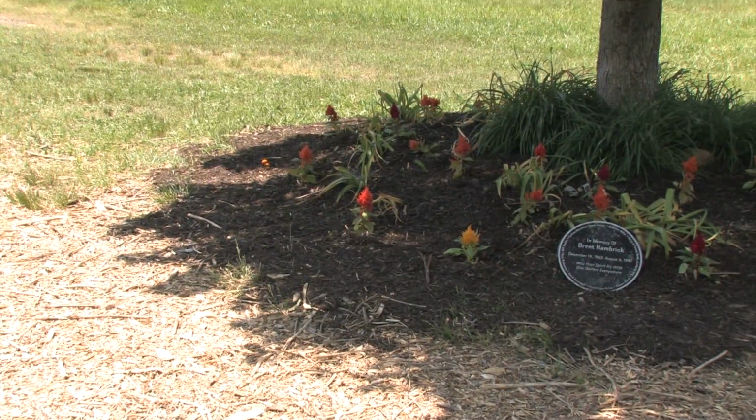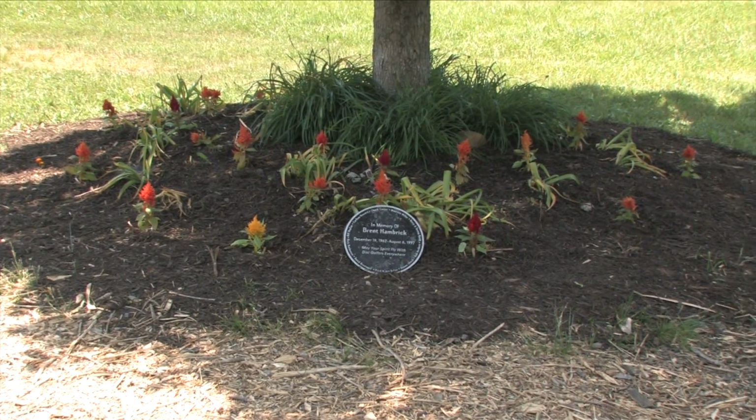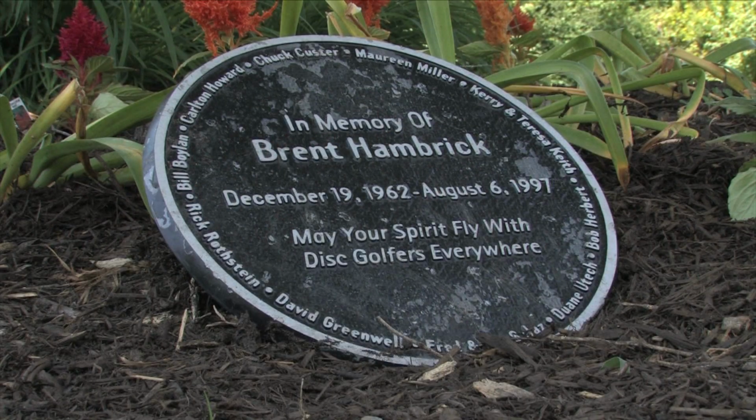Somebody dug holes all around the tree, and all of the cards and get well cards and everything that he was given, she shredded up. And we all put them in little holes. And then everybody had the opportunity to spread some of his ashes around there. And it was just so meaningful.